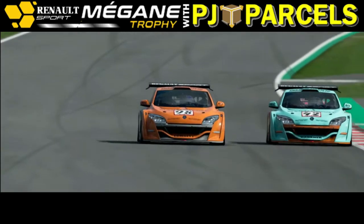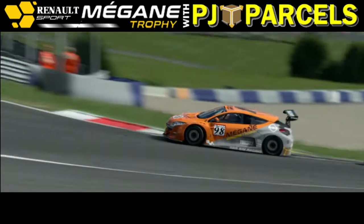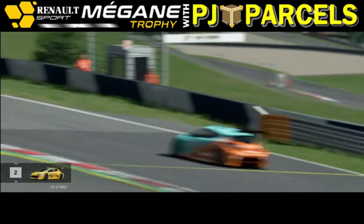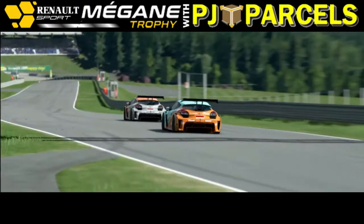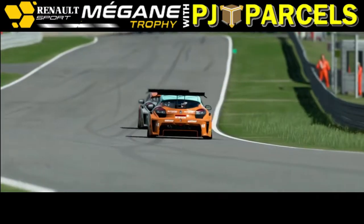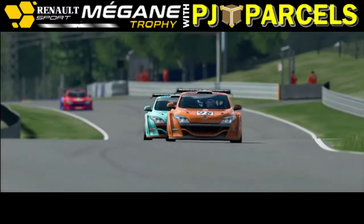He's down the outside. Can he get a slightly later break and a better exit out of turn number 2 and the hairpin at the top of the hill? The answer there quite clearly is no, because James has opened up the gap yet again. Huge traction out of that final corner.